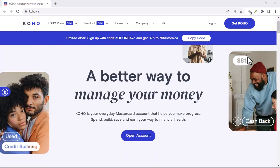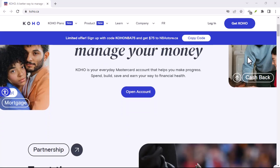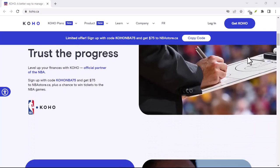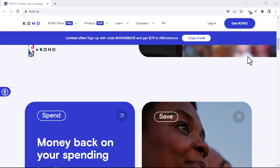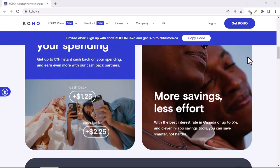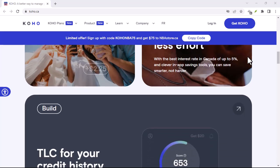Alright, let's talk about money. More specifically, let's talk about getting your money onto Koho. You've probably heard of it, right? The digital bank that's trying to shake things up. But here's the burning question. Can you actually wire money to your Koho account?